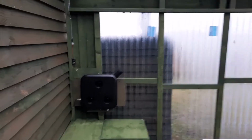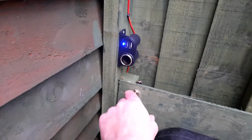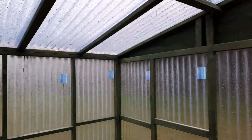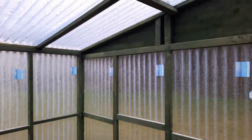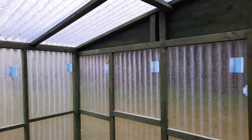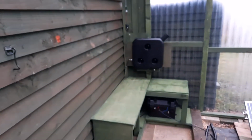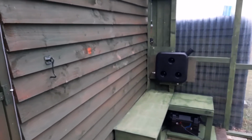Well, that's another little job ticked off the list. I've got a switch on to that power outlet. This rain's just not giving up at all today, and the temperature's not great either, but you know, we're making a little bit of progress. I'll not be down for too much longer. I've got a few things I need to do at the house and at the shops, but any progress, as I always say, is progress. And very pleased with the diesel heater and the extra electrics I've got in.